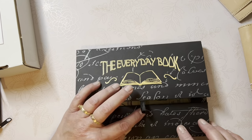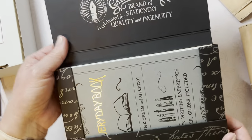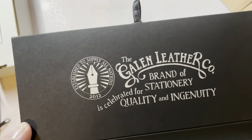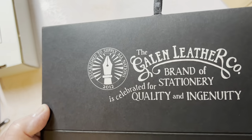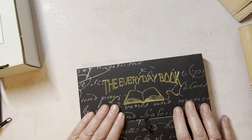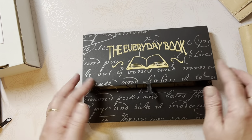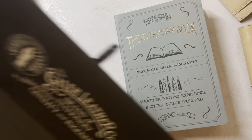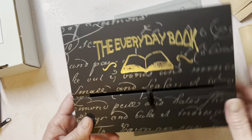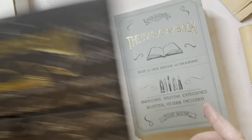Wow, I like that. So I'm talking away and I'm missing some important points here. There's a little ribbon pull here to open the book, and inside it says Galen Leather Company. The brand is celebrated for stationery quality and ingenuity. So their packaging is just beautiful and amazing. And this has a magnet closure here inside. Wow. Quality packaging. They could have actually packed up these books, put shrink wrap around them and sent them on, but no, they take pride in the delivery of their products. This is just amazing. I love this company. I'm so glad I found them.